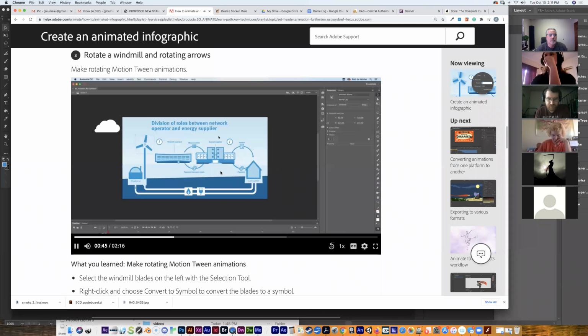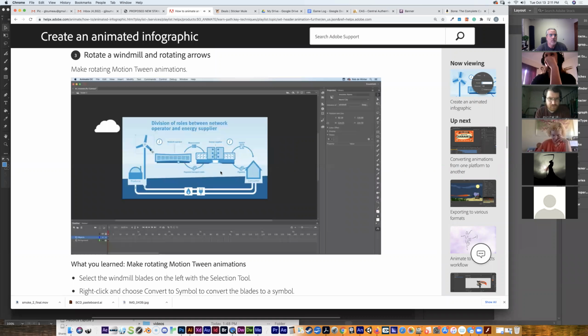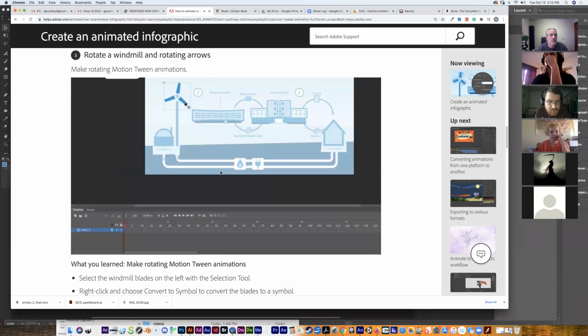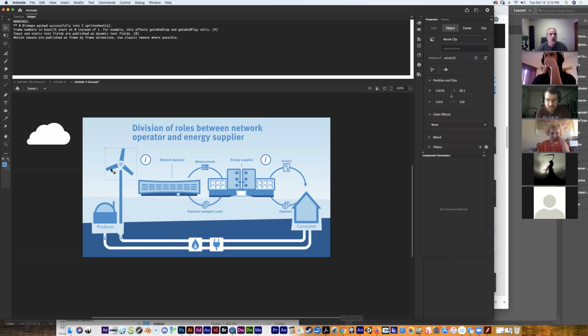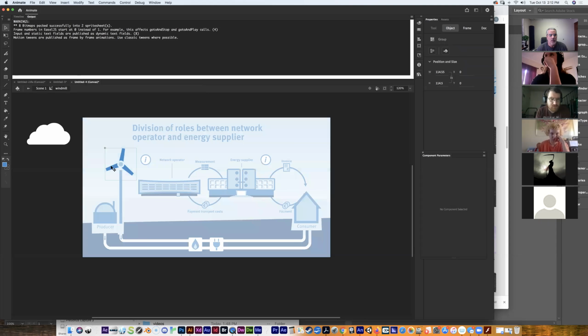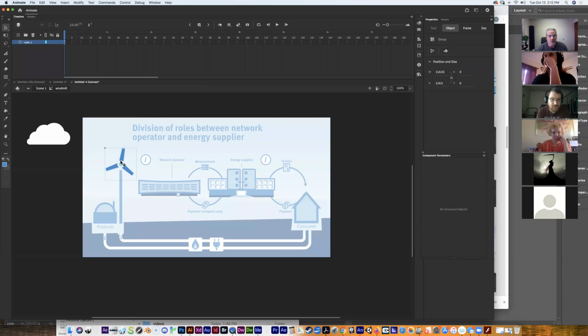Now we've got a symbol, we can start rotating it. Just like our last animation, we want to make a continuing loop. So we've got to go to the symbol's own timeline. To do this, double-click the blades first. You now see the symbol's own timeline. Okay, so we're going to double-click on the windmill. And once again, we will be in the timeline for just the windmill and everything else will be grayed out.